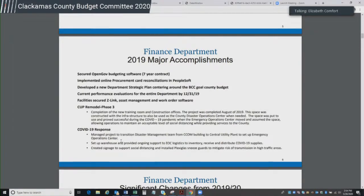Facilities, they've secured some software as well. So they maintain all of the buildings and all the projects, and they have now identified and purchased a Z-Link, which is an asset management software tool that they'll be able to provide the different departments as well as the commissioners, showing what our maintenance projects are, what our goals are, what is the gap between our goals and what's actually happening. And I think that's a gap that we need to look at in our facilities department more closely going forward.